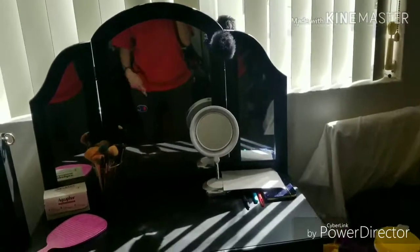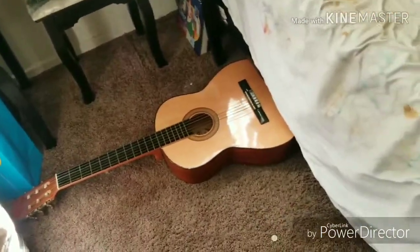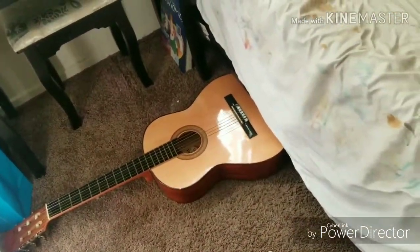Okay, last time you saw me, I still had things kind of a mess. But now things are coming together, and I'm going to show you what everything's looking like. I'm almost done. This is what everything is looking like. What's good? That's my vanity. She's cute. My guitar is probably going to go under my bed because I just don't have space.